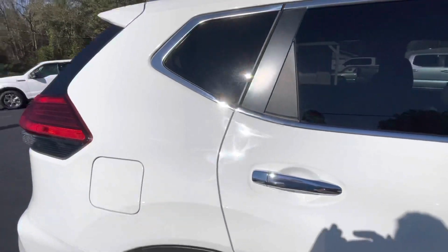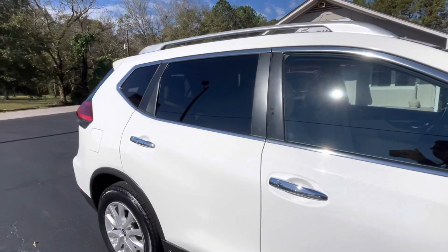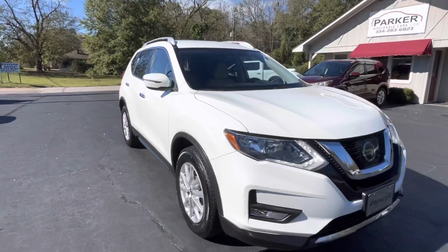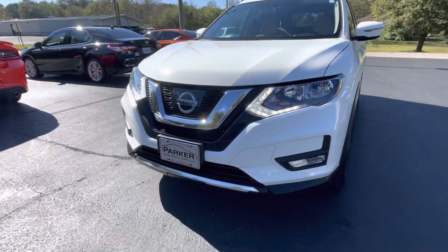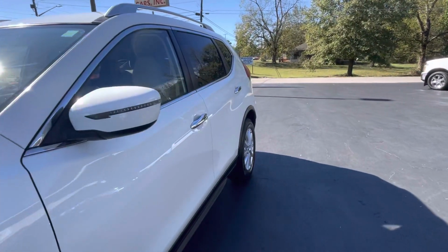It's glacier white with almond interior. Factory roof rack, tinted windows, chrome door handles, color-keyed mirror caps, LED turn signals integrated in those mirrors. LED daytime running lights, reflector headlights, forward collision sensor, fog lights. It's equipped with passive keyless entry.